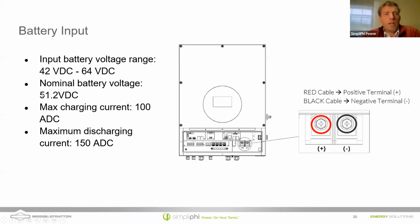Nominal battery voltage, again, this is really more for the battery, but that's 51.2 volt DC for LFP batteries. Maximum charging current, so you can output. This has actually been upgraded by our engineers. We've modified the system a little bit, and this will actually do 120 amps of DC charging. Maximum discharging at 150 amps, at a little over 50 volts, gives you a little over 6,000 watts of continuous power.